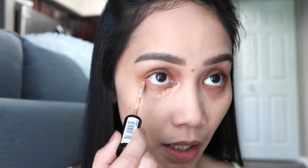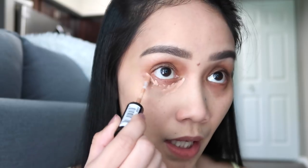Yung uso sa paglagay ng concealer ngayon, parang pa-triangle siya. So ito, peach corrector, hindi mo pwedeng i-triangle. Kasi if you triangle this one, na yun. I just put this sa areas na sobrang dark. So dito ko lang siya nilalagay kasi dyan lang yung mga my dark circles.